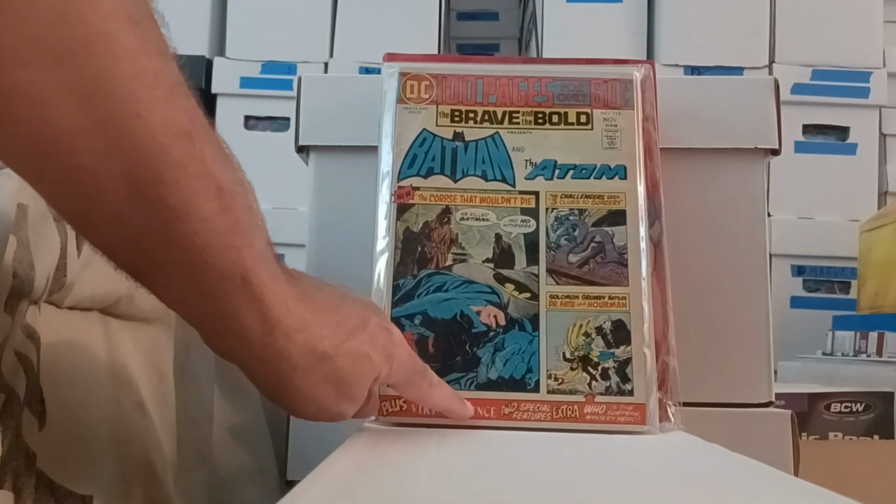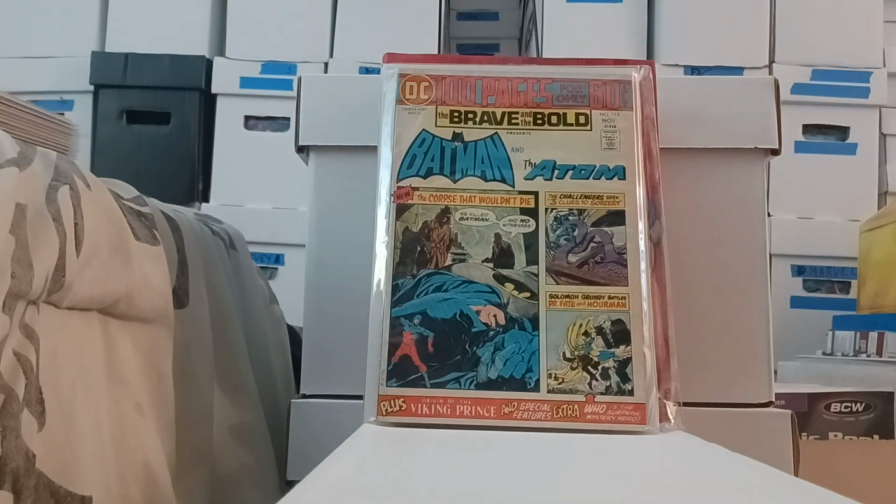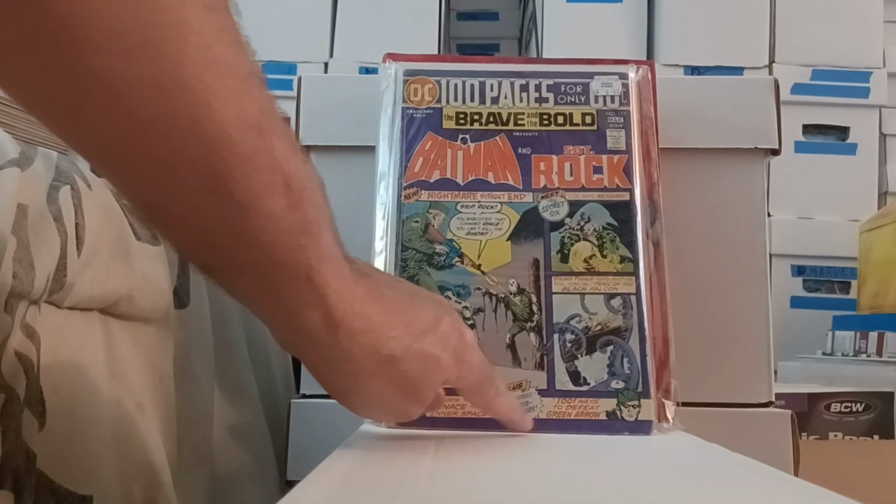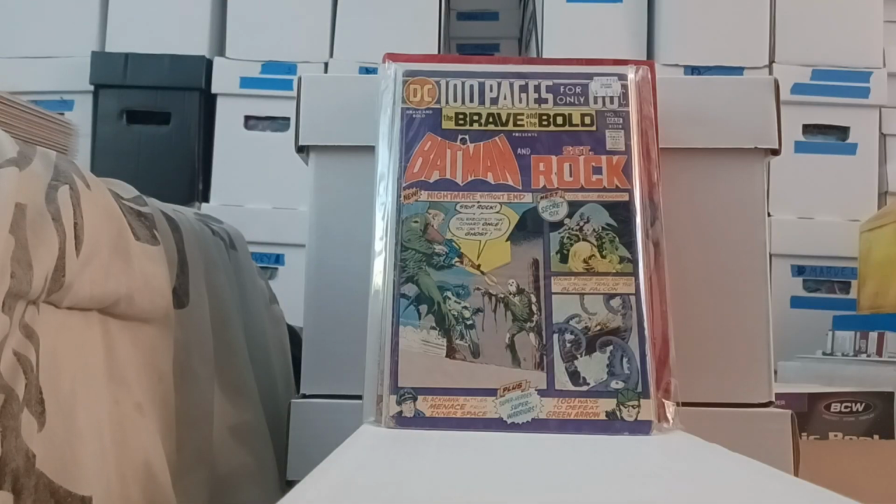Here we got Batman and the Atom, but at the bottom we have Solomon Grundy battles Dr. Fate, and Our Man and the Challengers of the Unknown take on somebody. And the Viking Prince is in the backup story, so good chance to see the Viking Prince if you never had a chance to really see him in stories. I thought they did a good one on the Justice League Unlimited series of him telling his story and stuff.